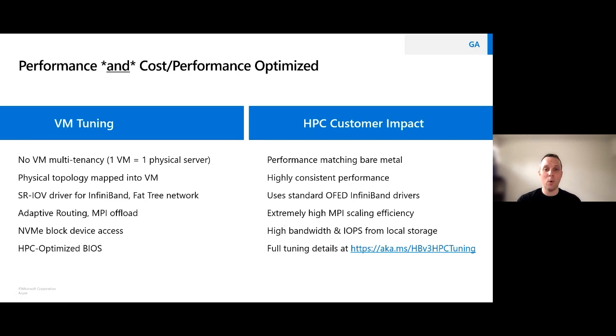People often ask me, what is the difference with these machines? What actually makes them well suited for high performance computing scenarios? We do a number of things with this particular product that really show just how focused it is on the needs of HPC customers. To start, we do not support any level of VM multi-tenancy on these virtual machines. This means that when a customer deploys a virtual machine against the HBv3 series, that virtual machine has exclusive access to the underlying physical server. There's no contention for resources with any other customers.